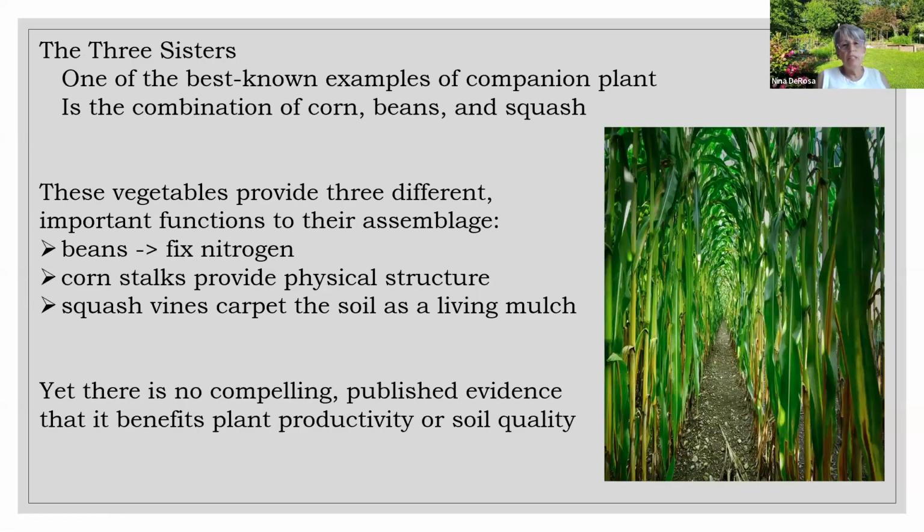And we know that the beans, the corn, and the squash grew together. The beans fixed the nitrogen, the corn gave structure, and the squash added minerals and nutrients to the soil and also kept the soil, it was like a living mulch. So we also know that the beans gave the indigenous Americans a lot of protein. The corn gave them some carbohydrates, and the squash provided nutrients that weren't provided in either of those crops.